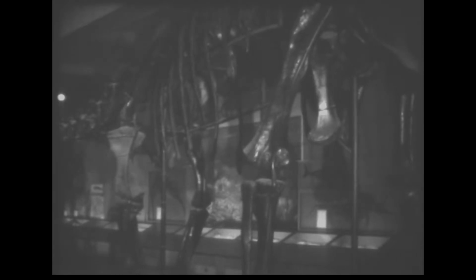And this was one of the first specimens to come out. It was called Diplodocus carnegii. It is one of the large sauropods. It lived about 150 million years ago. The total length was probably about 60 feet.